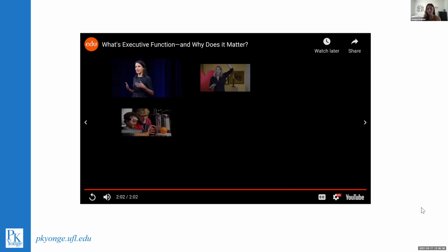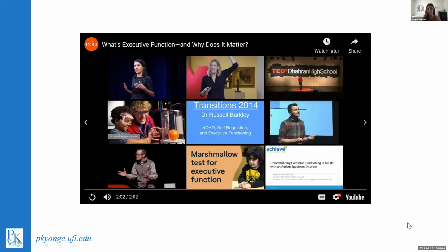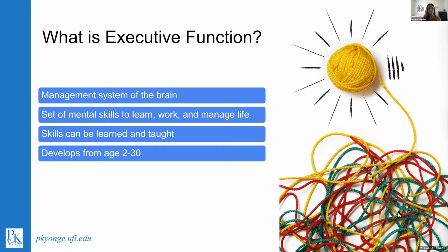All right, so that video is able to give us a brief overview of what executive function is. And now we're going to take some of those key aspects and dive a little bit deeper. So executive function is a management system of the brain, and it does develop from ages 2 through 30. So like the video said, it's important to teach these skills explicitly all the way into adulthood. And they are to learn, work, and manage life. And it's also important to, again, remember that these skills are not something that people are born with. They're something that need to be learned and taught.